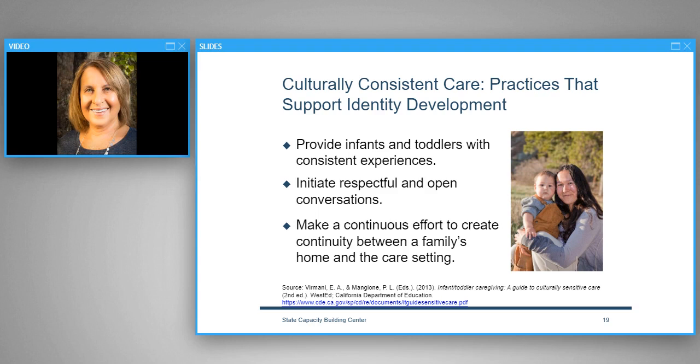We need to make a continuous effort to create continuity between a family's home and care setting by learning words and phrases in the family's home language if it's different from our own language. Explain to families that we want to bring little pieces of home and family into their child's time with you at care to help them feel connected to their families, even when they are apart. And ask, what is something I could do or say that would remind your child of you and your home?